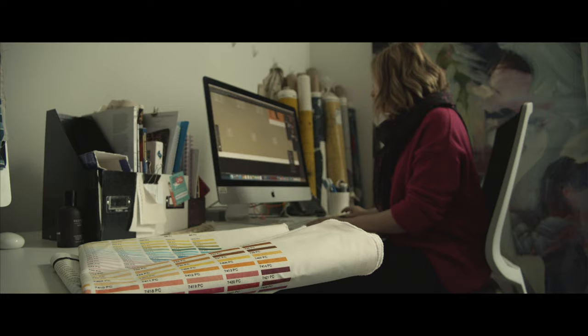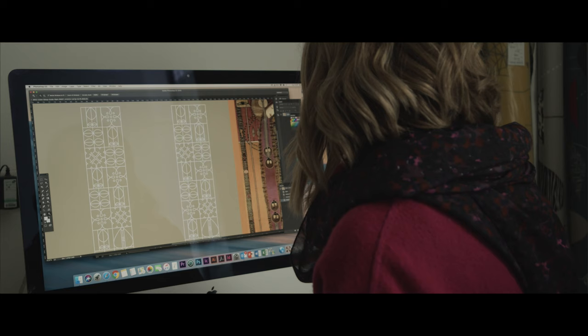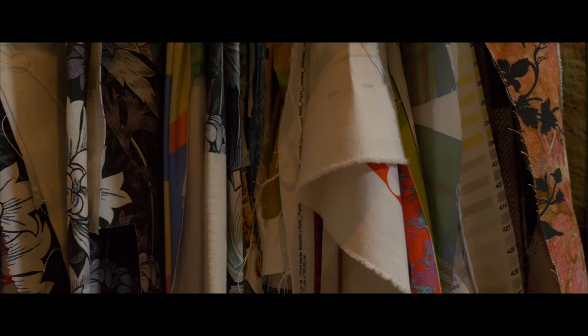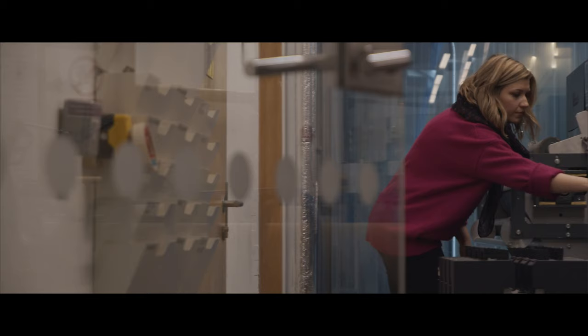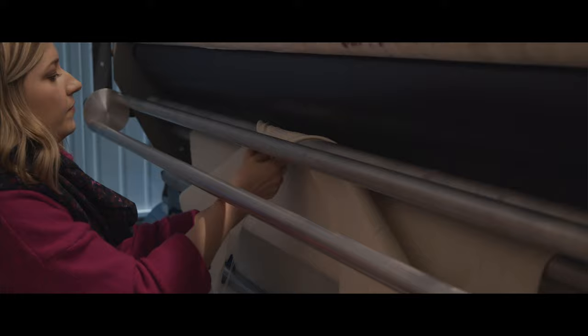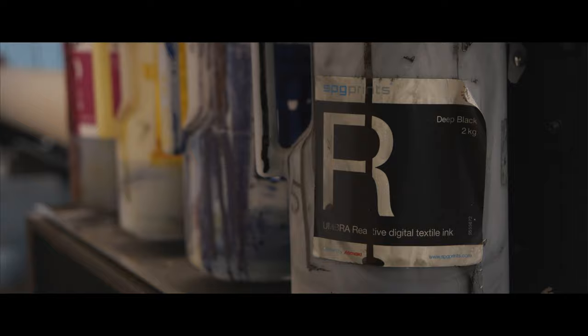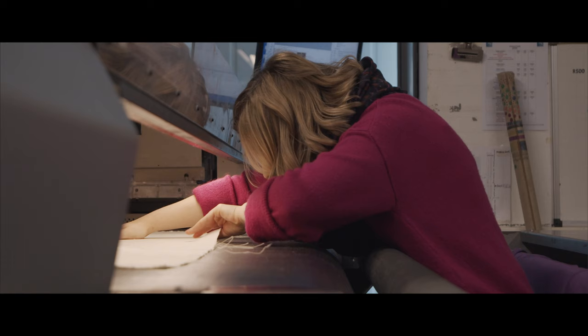We prepare digital files for printing. We then select the fabric that would be suitable for the client's work. The printing process starts by loading the machine with the selected fabric and then we jog the fabric through on a sticky bed. We would then print those designs with our reactive dyes, which are water-based inks.